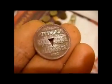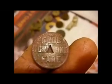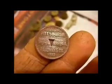This would be the find of the day for me, for sure. And obviously the 2-cent piece was Jim's find of the day. And the find of the day altogether was the 2-cent piece. So I'm glad he came over here and found him a nice old coin. Thanks for coming over, Jim, and you're welcome back over here anytime.